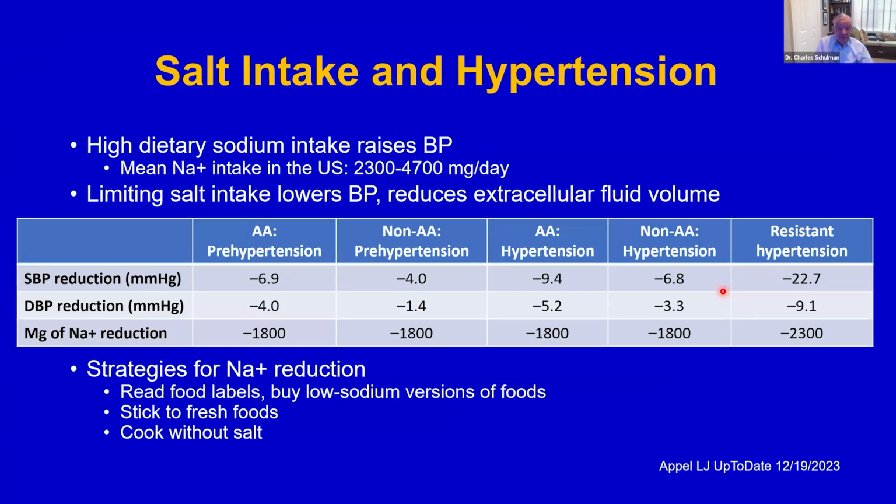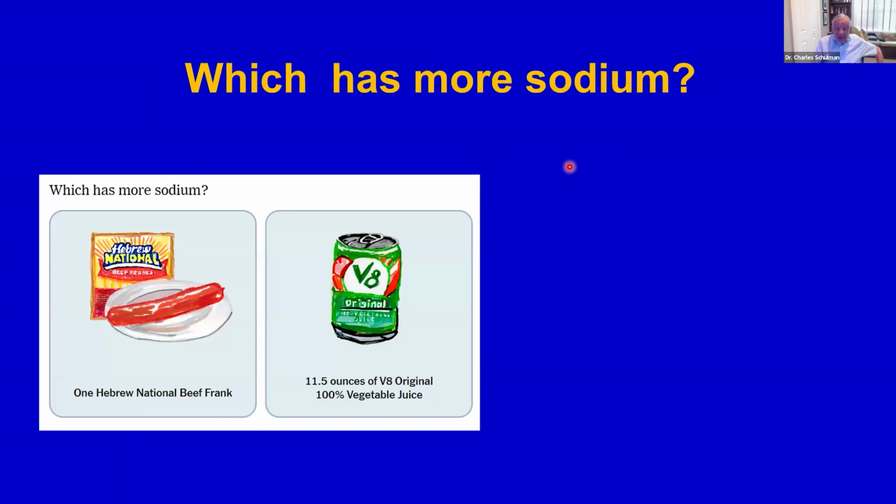Now, salt intake is important in hypertension. High sodium dietary intake raises blood pressure, and limiting salt intake lowers blood pressure by reducing extracellular fluid volume. The mean sodium intake in the United States, when it's been measured, has been somewhere between 2,300 and 4,700 milligrams of sodium per day. And so, in trying to reduce sodium, we have a few questions, okay, in terms of foods and how people can try to reduce their salt intake. Okay, so here we go.